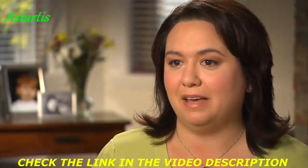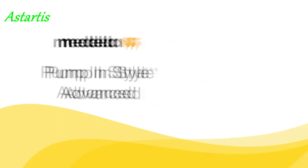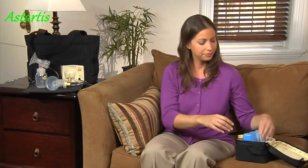I'm a working mom and I use my Medela Pump in Style breast pump every day. I take it to work with me and it's so convenient. I'm able to take it along with me. I travel a lot during the day so I can use it while I'm in the car or in the office. It's just so easy to use. For over 15 years, Medela has provided moms with a portable solution for pumping breast milk.